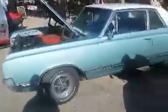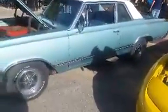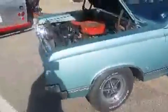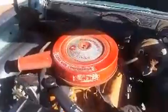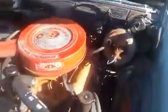I've seen this Trans Am around town quite a bit. That's a beauty too. He lives up by me, in my neighborhood. And here's the older Cutlass. This is a great old Cutlass from like the mid-60s. Very cool. All original under the hood. Not too much detailing done under here. Ultra high compression Cutlass engine.